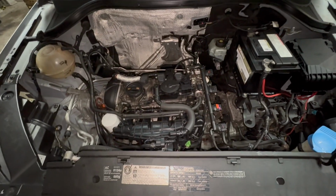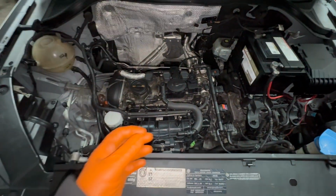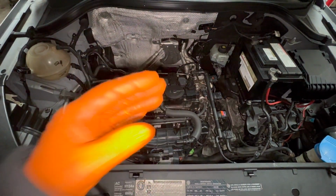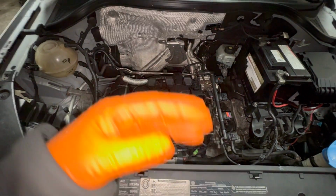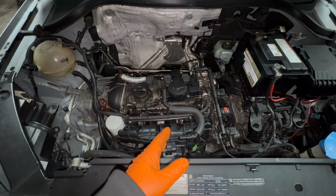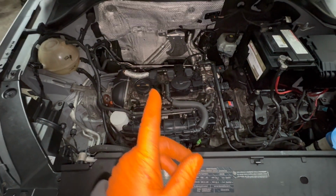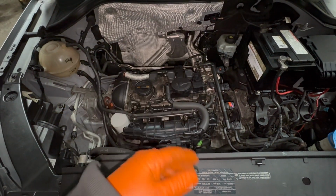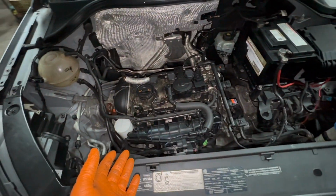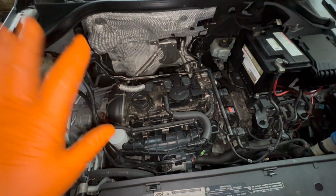Number one reason the car would burn oil is through the valve stem seals. Well, not number one reason. These are the causes: valve stem seals, the piston rings, the positive crankcase ventilation system, and if the car has a turbo, the seals of the turbo. And we're not talking about a car leaking oil and it's burning on the exhaust. That is a leak. The car's not burning oil, it's leaking oil.